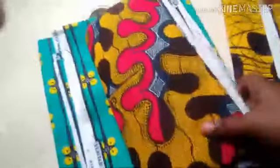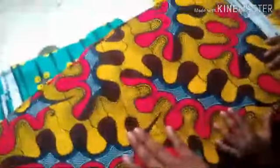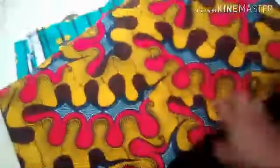So guys, these are the fabrics. I really have to choose one from this ankara. They're high target, I guess. I really don't know much about wrappers. I only know that when I like the one I see, I just buy. Whether it's high quality, a bit small quality, or even medium quality, I don't know.